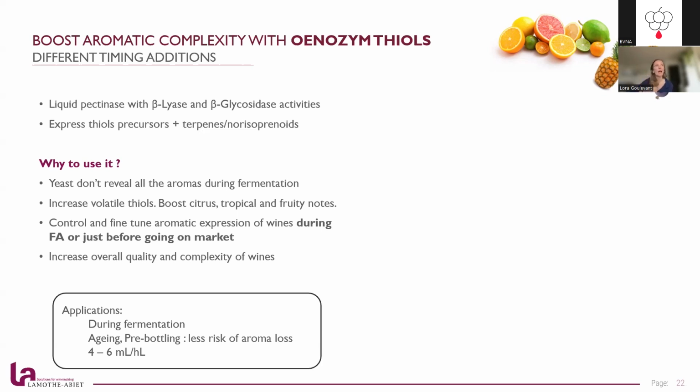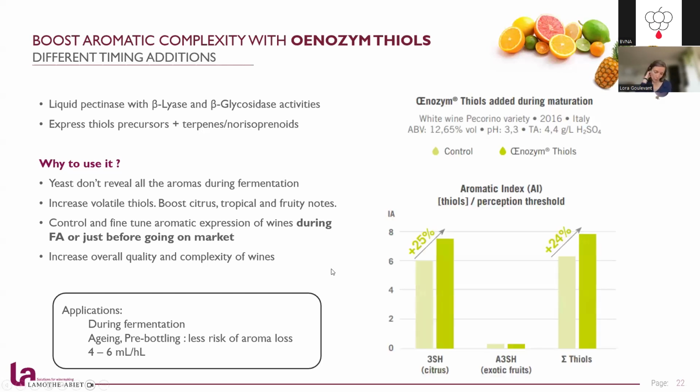Let's say you have a Sauvignon that is not very expressive, that needs to have a boost of aromas. Even now, if you're preparing for bottling, you can use Enzyme Thiol and it will release more volatile thiols in your wine. You can use it on white wines, but also on red wines. It works great on Cabernet Sauvignon, Sangiovese, Syrah, Merlot, Pinot Noir, to develop more aromas.